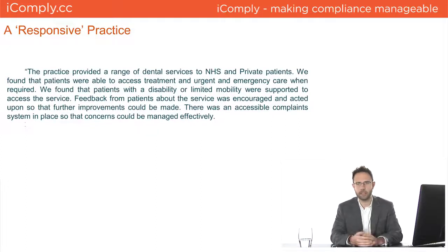If we look at, say, this is a responsive practice. So a responsive practice, the practice provided a range of dental services to NHS and private patients. We found that patients were able to access treatment and urgent and emergency care when required. So the access was easy, it was simple, they could get hold of the receptionist, they could get through, they could book an appointment, and the practice responded to them appropriately.